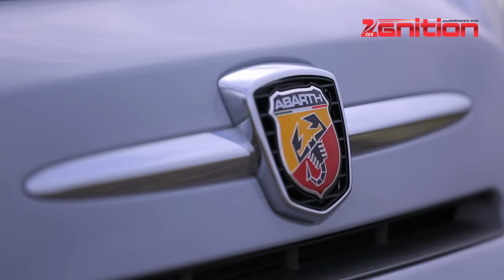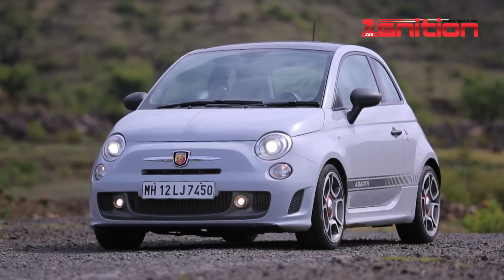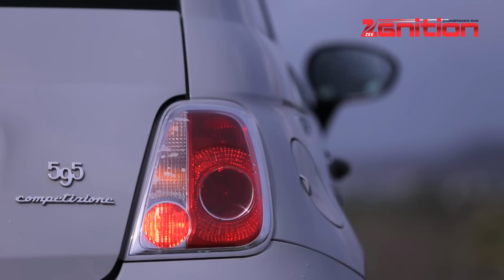You all know that Fiat's performance brand Abarth is all set to make an Indian debut in August. And heralding that charge is this car, the Fiat 500-based Abarth 595 Competizione.